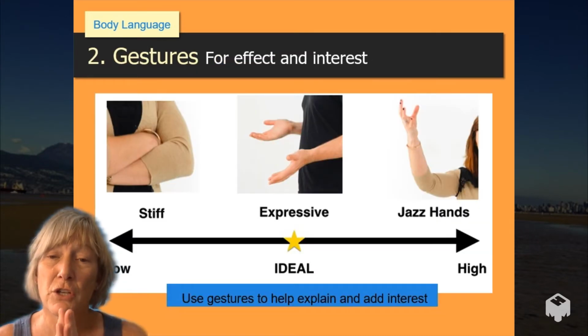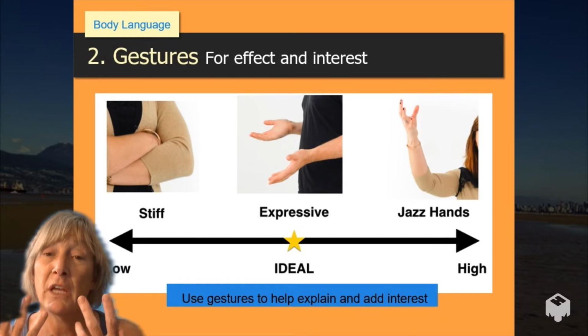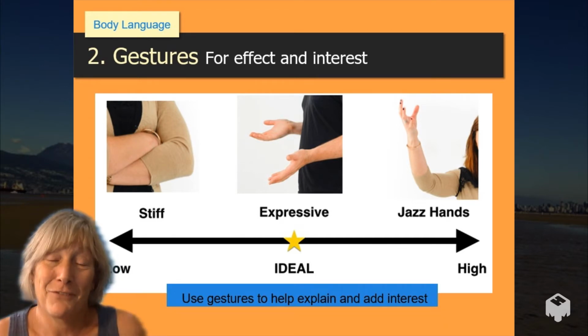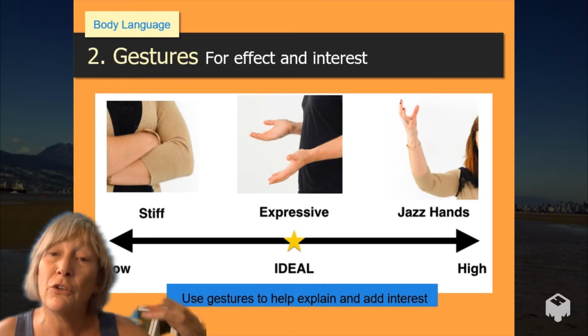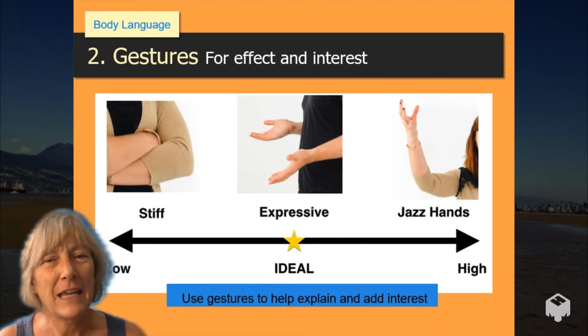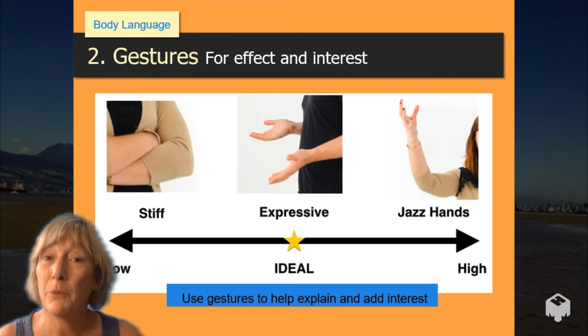Gestures. Gestures are important when you're speaking, whether it's on camera or in person. If you're speaking on camera, obviously your hands have to be a little closer to your face, because if I'm gesturing like this, of course, you can't tell. If you're speaking in person, you can use larger gestures. If you try to use big gestures on camera, it can look a little strange, so test it before you publish it.